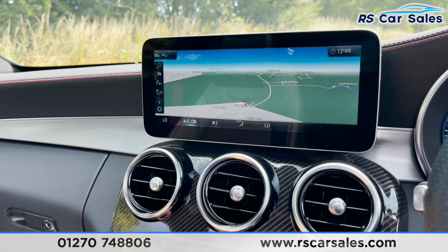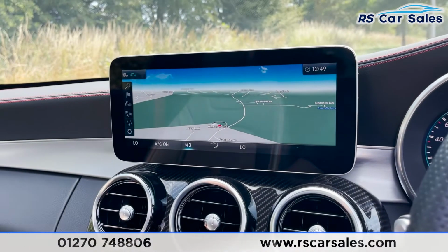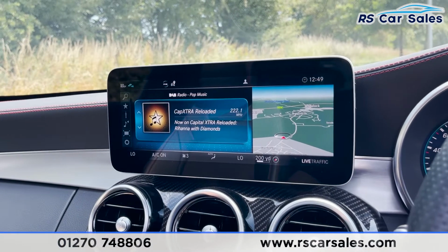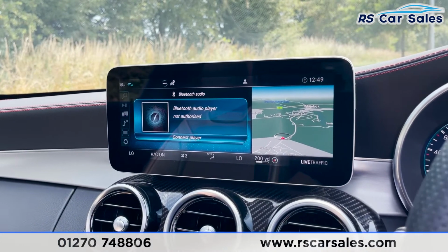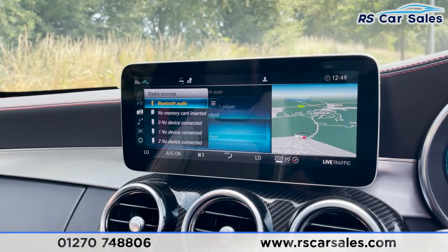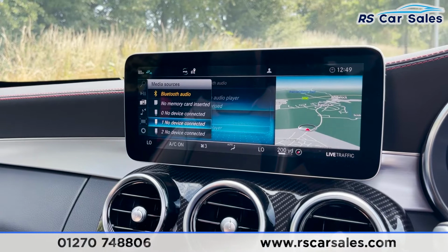Just turn that aircon on a slightly bit. Ice cold aircon is included. We've got navigation, we've got our radio, so we've got DAB radio. We've then got different forms of media connectivity. So if we go across here now to media sources, you'll see we've got things like Bluetooth, SD and USB.